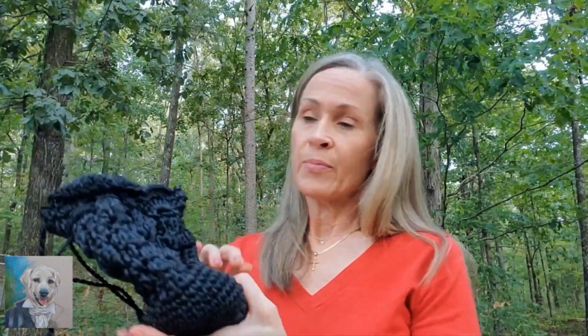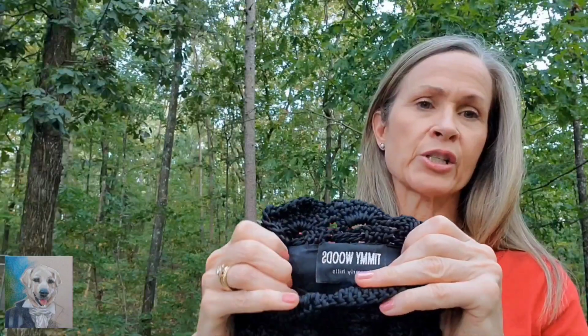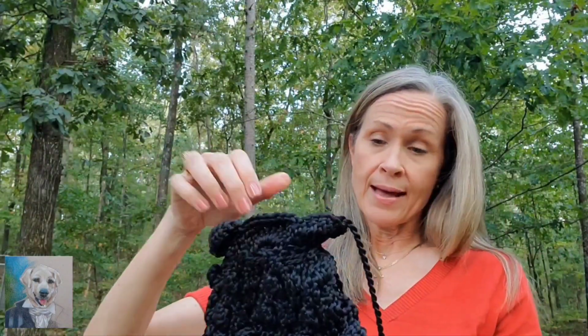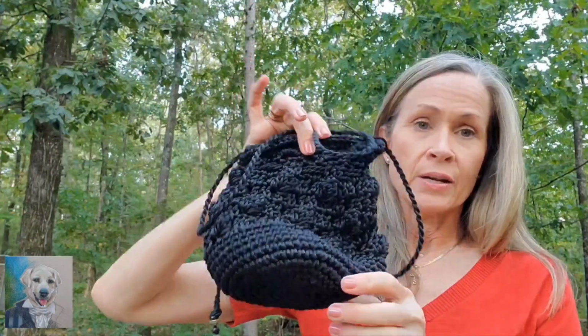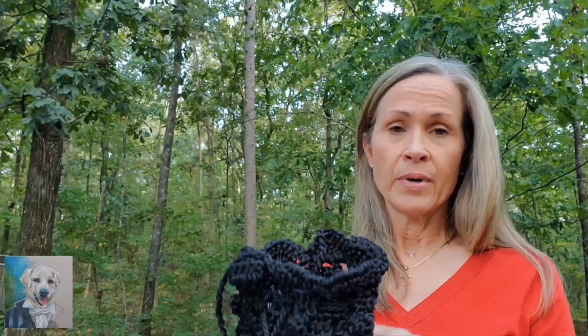And next, this was a brand I had to look up. I am not familiar with this, and I know it's going to show up backwards to you, but this Timmy Woods brand, I'm not familiar with that, but I had to look it up, and it's actually a nice brand and has a good resale value. It looks like it's in pretty new condition. There's a little bit of dust in the bottom, but other than that, it looks like it hasn't been used, so that might just be store dust, I guess.